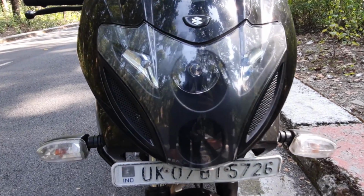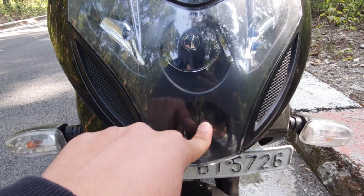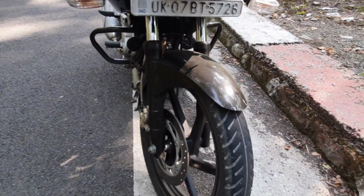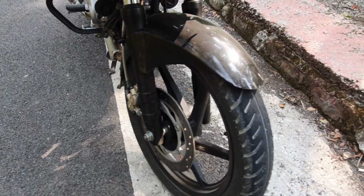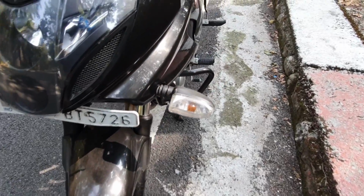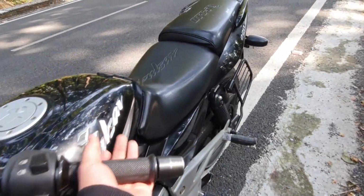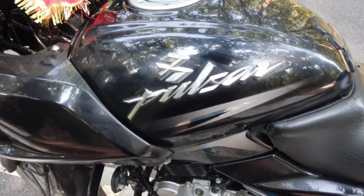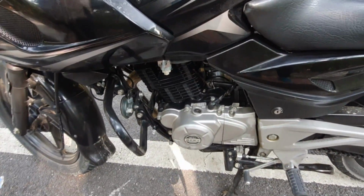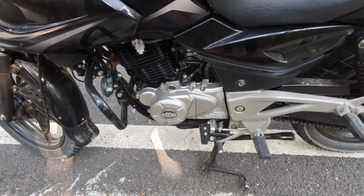And these are the pilot lamps, the main light, and this is the projector setup, a projector headlamp back in 2007. So yes, a lot of plus points. And the front tire is a 90 section, 17 inches. So still it is under-tyred, as I said, it should have been 100, but then no complaints, it has worked well. Pulsar badging, a 3D Pulsar logo, looks very nice. This particular piece is in very brisk condition, so thumbs up to the owner.